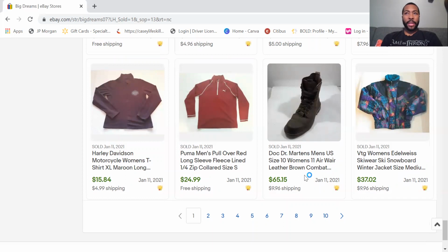That's what I love about eBay, is that no matter where you are in the world, you can purchase. So I have my store opened up globally. So whoever wants to purchase can purchase. So I love that.